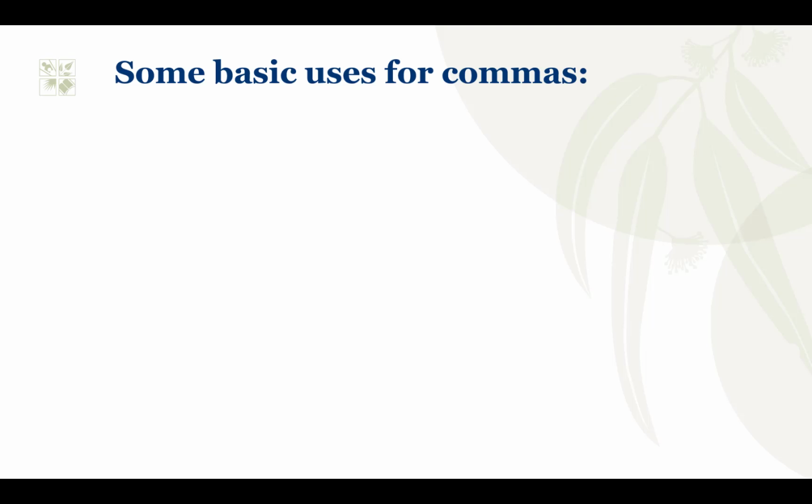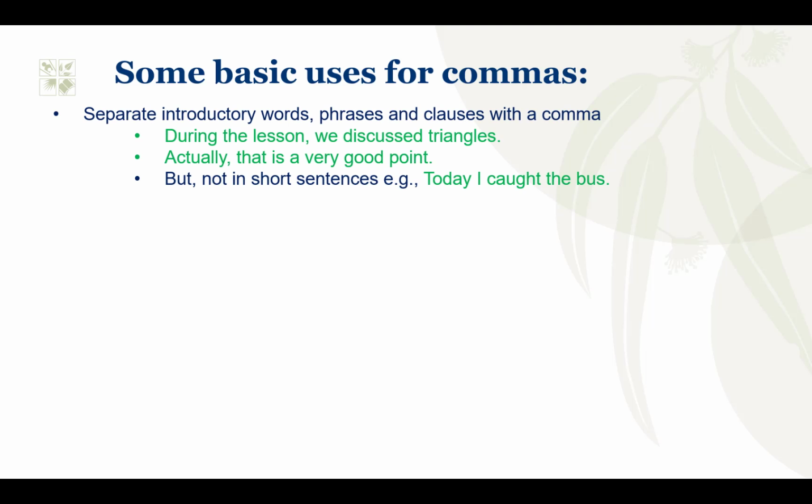Some basic uses for commas. It separates introductory words, phrases and clauses. For example, during the lesson, comma, we discussed triangles. Actually, comma, that is a very good point.